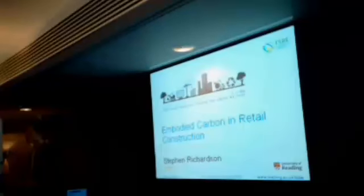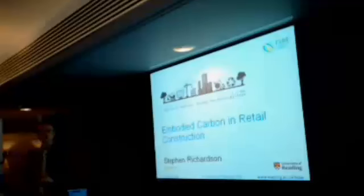So, working for Sainsbury's, obviously my project is looking at embodied carbon in this specific context of retail construction. This is one of Sainsbury's most recent stores down in Weymouth. Very high-performing, what we might call an environmental store. In fact, it was one of our zero stores, so it has zero operational carbon, zero waste, and zero water.